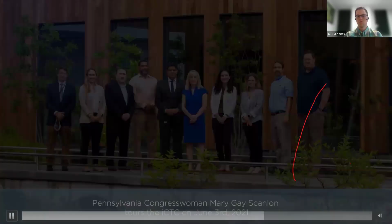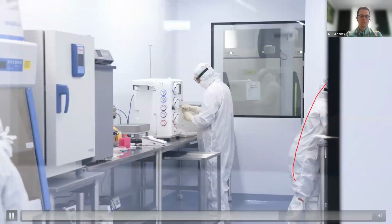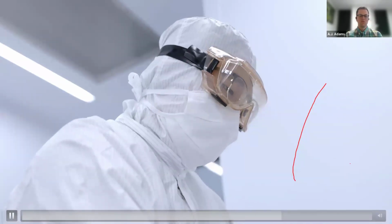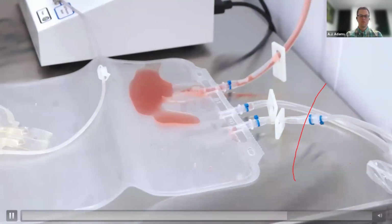The ribbon cutting is a milestone, of course. It signifies the start of something we've all been working towards, which is being in a position to treat patients with this revolutionary technology. We now have the capabilities of commercially supporting ourselves and moving towards that end goal of actually treating a patient. It's a milestone for us, but it's also the beginning of our journey here at the ICTC. It's the beginning of our operations of being able to bring TIL therapy to the patients.